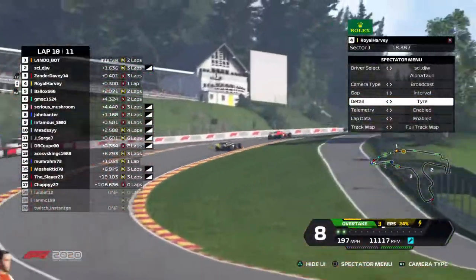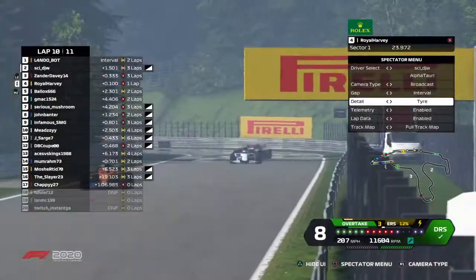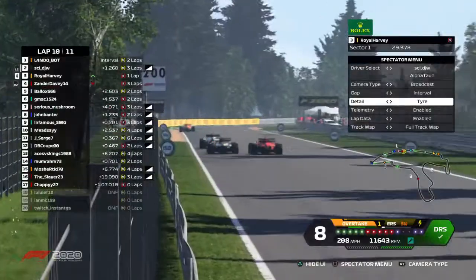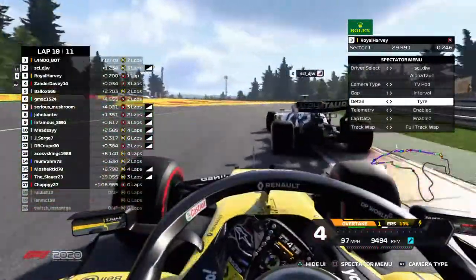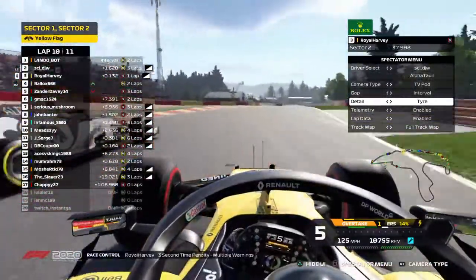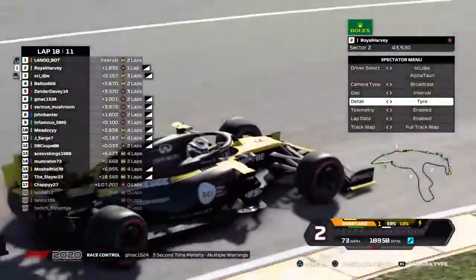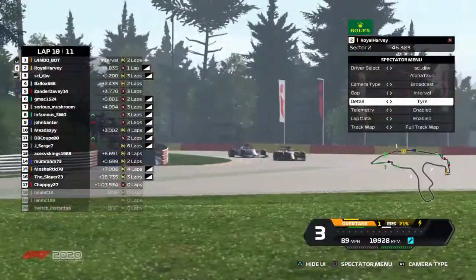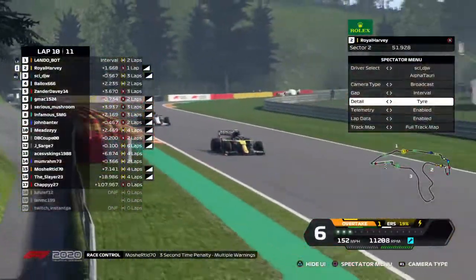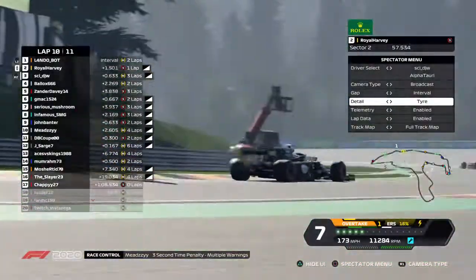Let's go back to this battle now for second. Scientist has been closed up to by Zander Davey, and Royal Harvey as well, getting very squiggly there on the outside. But with the DRS open, these two going side by side, and contact. Zander Davey spinning out, and Royal Harvey really on the offensive here. He's got past Scientist as well, but that has resulted in him getting a 3-second time penalty after corner cutting. And I'd imagine that Zander Davey will have something to say about that incident after the race as well.